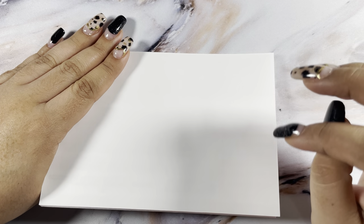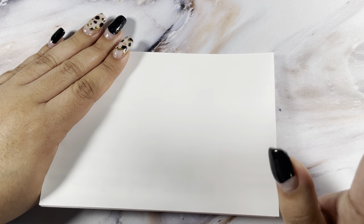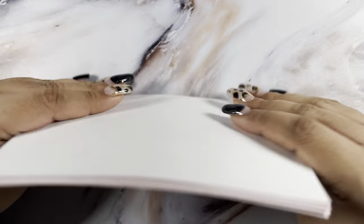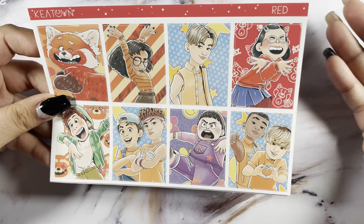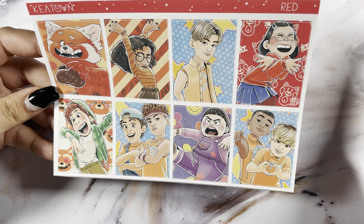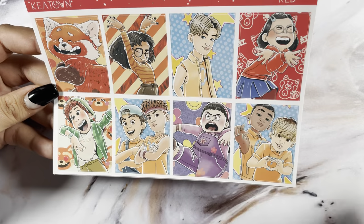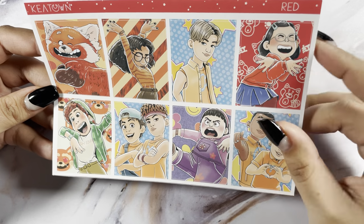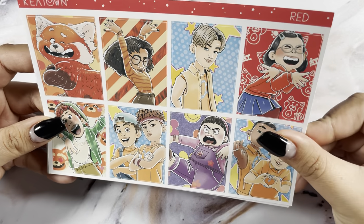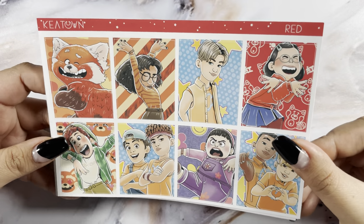And then last but not least, this is the kit that ultimately, obviously the Encanto theme too, but this one was ultimately the reason why I placed this order, and I am just so excited for this. So it is red, so it's Turning Red themed, and I love this so much. I'm so happy Keytown made it on here. I think I'm obsessed with this movie just as much as my kids are.